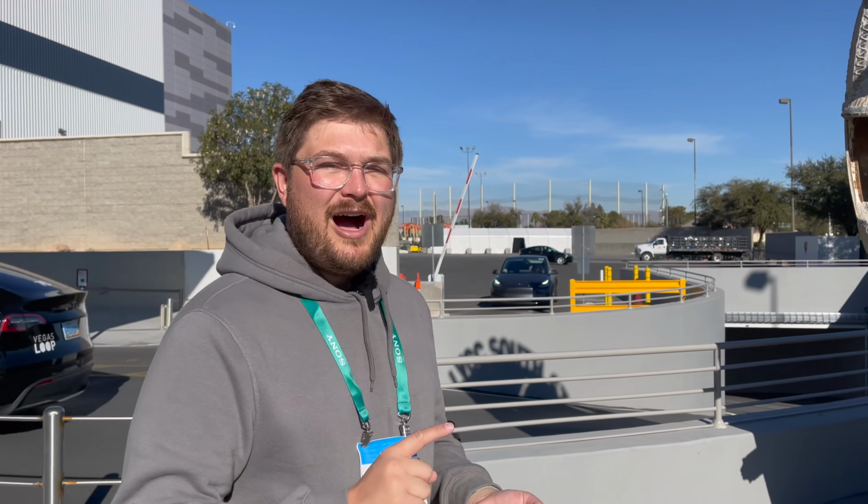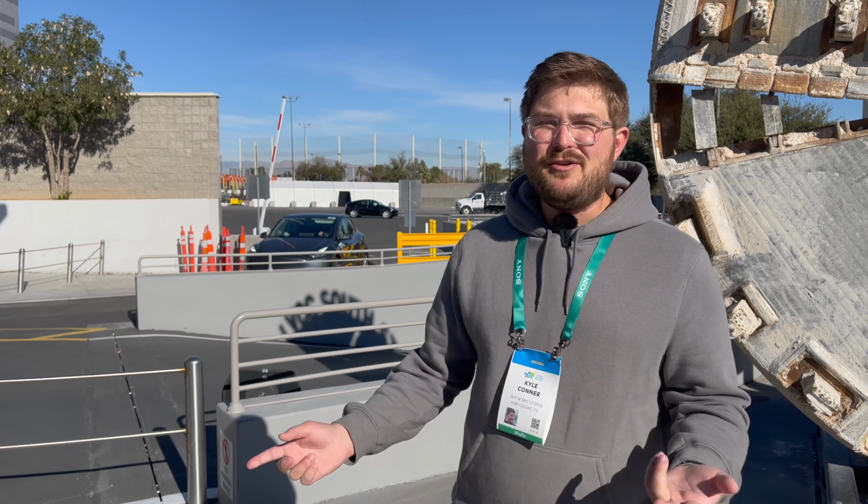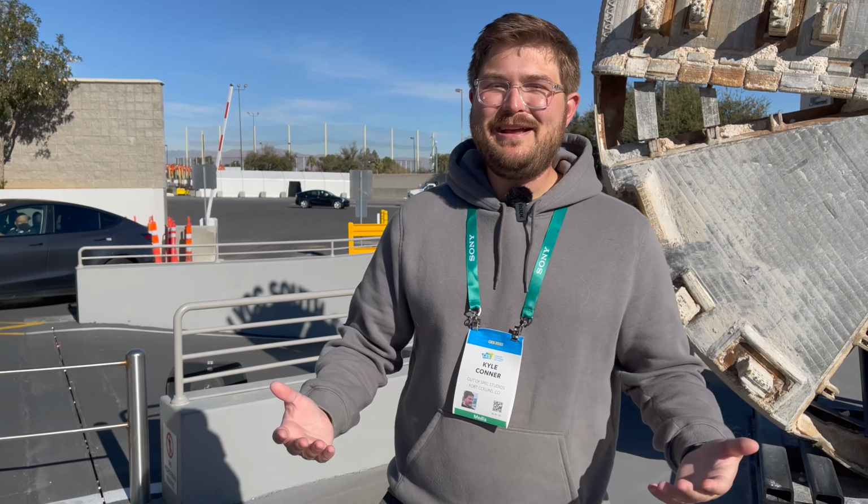Now, a couple things to note here. Autopilot doesn't work in the tunnels. We can do this, or you can do this, because there's no direct emissions from the vehicle. And we're just gonna ask questions, gonna be an impromptu trip. But join us for our first ride in the Loop. Let's go hop in a Model Y.